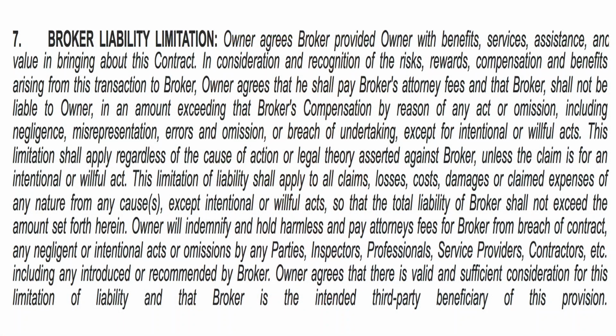Breach of contract. Owner will indemnify and hold harmless and pay attorney's fees for broker from breach of contract, any negligent or intentional acts or omissions by any parties, inspectors, professional service providers, contractors, etc., including any introduced or recommended by the broker. Owner agrees that there is valid and sufficient consideration for this limitation of liability and that broker is the intended third-party beneficiary of this provision. So basically, if an owner seller decides to sue you, they're limited to what you were going to make and that they will hold you harmless from anything that a third party does that you recommend.